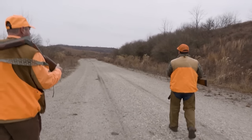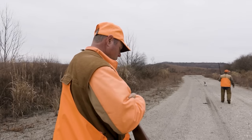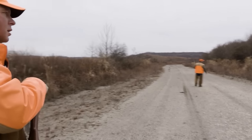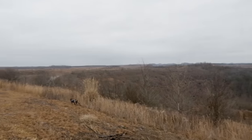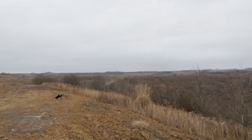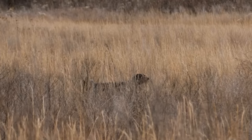What you got, buddy? Wow. That ear laid back. What you got, buddy? I know it's usually when he stands up, head up, it's usually, whoa. Oh. That was a covey. Yep. On point? He looks it.